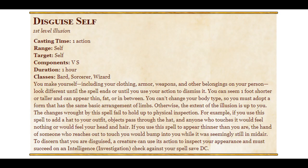Yeah, obscuring your person, making yourself look different. That's the whole shtick. This is a lovely little first level illusion spell. Cast time of an action, duration 1 hour, no concentration on that. That's kind of cool. Range of self. You make yourself, including your clothing, armor, weapons, and other belongings on your person, look different till the spell ends or until you use your action to dismiss it.